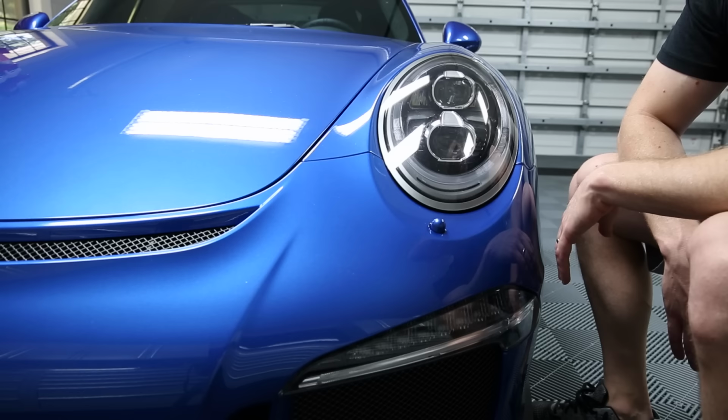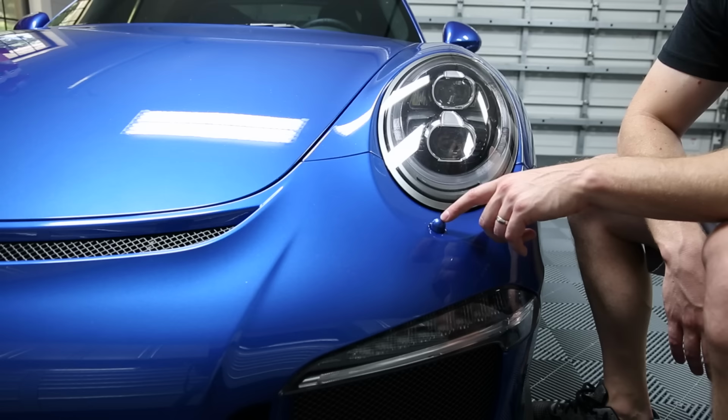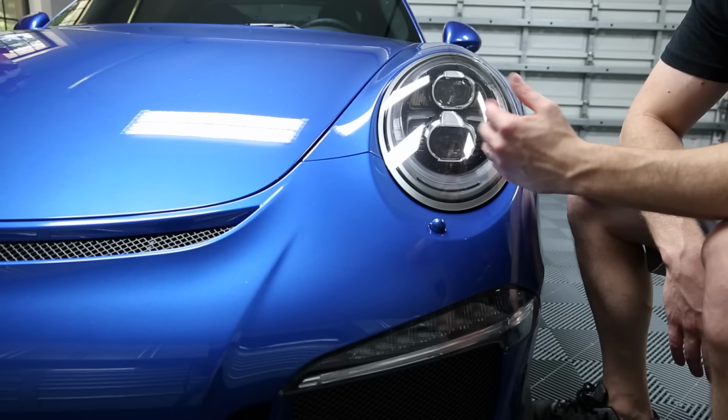I'm not bent out of shape about these. I think they look fine. Buy xenon LED. I don't know if it's worth $3,500 for these, but at some point they'll be standard. And painting this is a must for me. It's $200 to paint the stupid thing. I wish I could eliminate that.